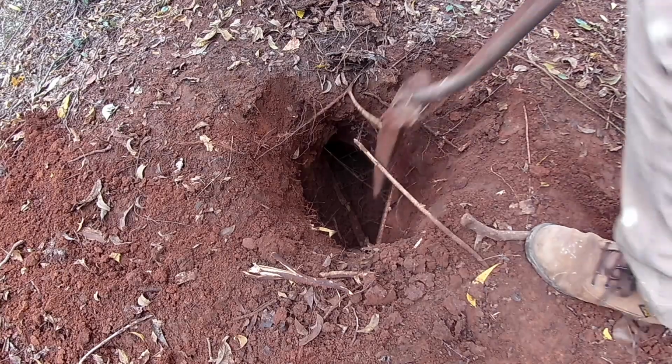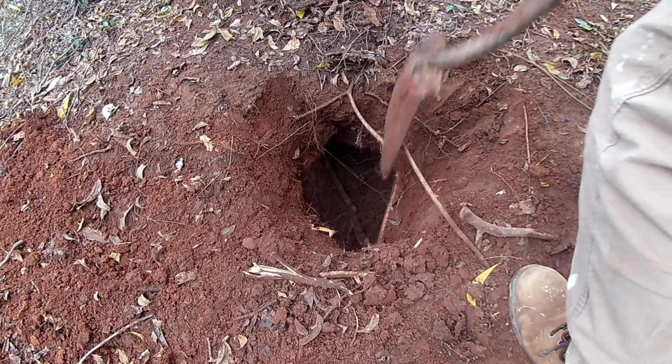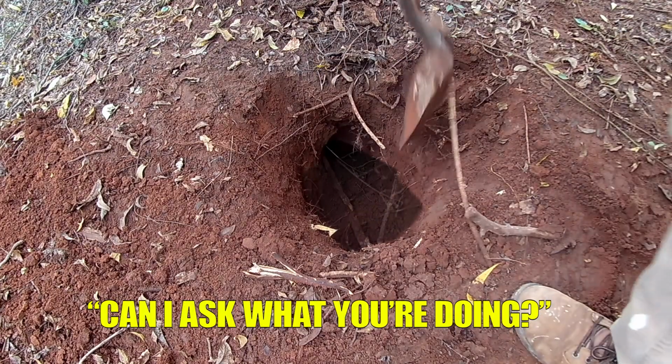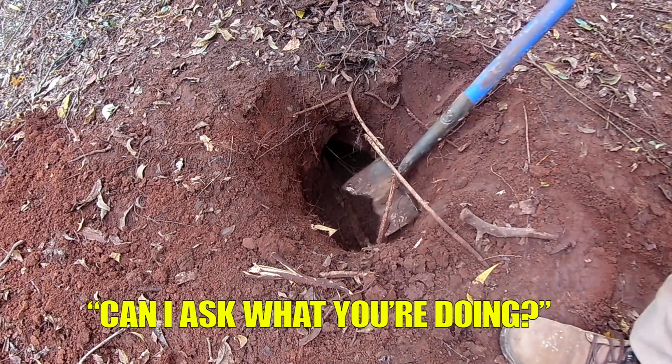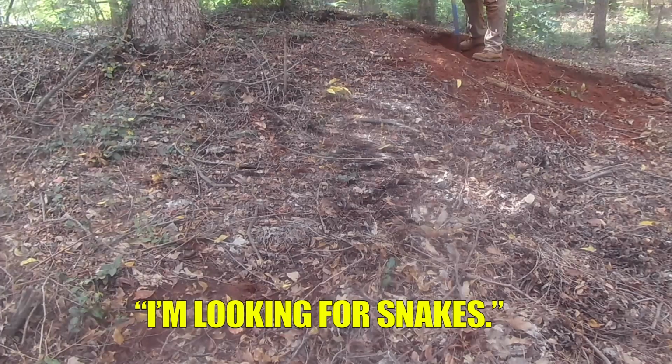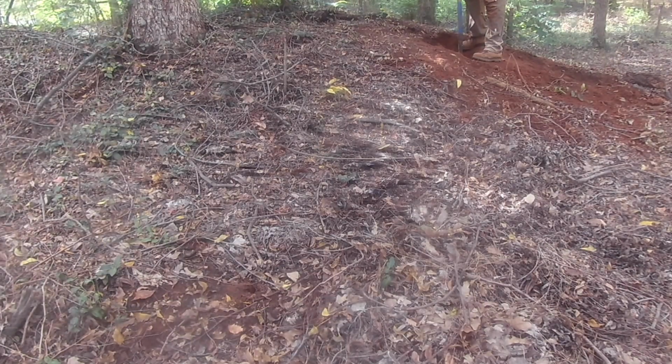So I decided I would dig the hole out a little wider, that way I could get my head down in there and take a look. Someone had walked up and was watching me. I'm looking for snakes. What? Looking for snakes. Technically, it wasn't a lie. I was looking out for snakes. It wasn't my primary focus.